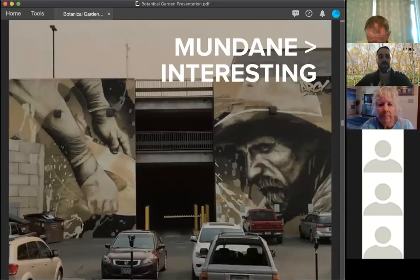For us, for designing local, we are really excited about turning mundane spaces into interesting spaces. So this is a parking garage and a mural on that parking garage that really transforms what would otherwise just be a blank concrete wall into something that is engaging and interesting.